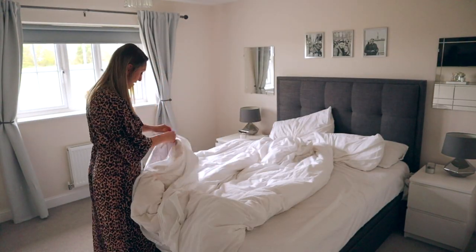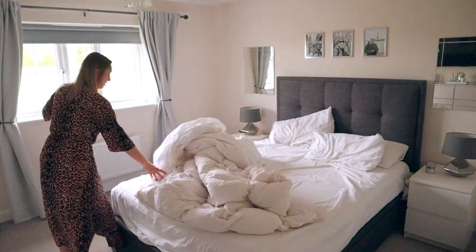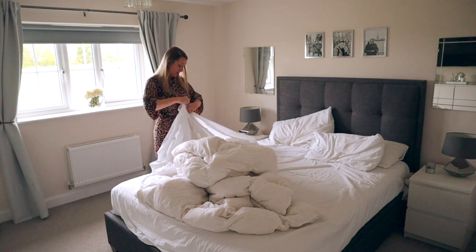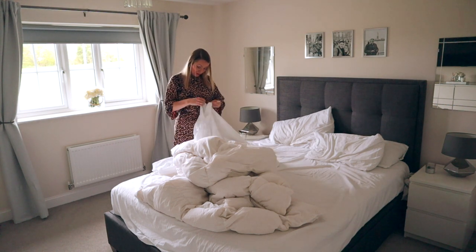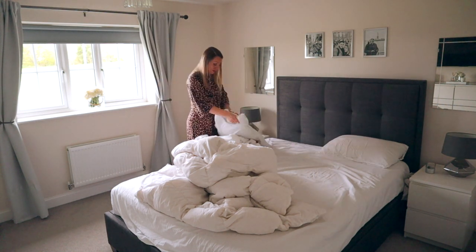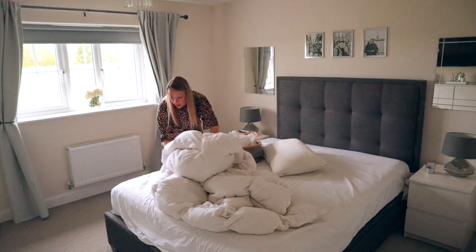Sunday morning, I start by getting the bed stripped and washing the bed linen. When I'm doing this, I always button the cover back up as it stops it getting all wrapped up in the machine, and I find this so frustrating. And then after breakfast, I'll give the room its weekly clean.